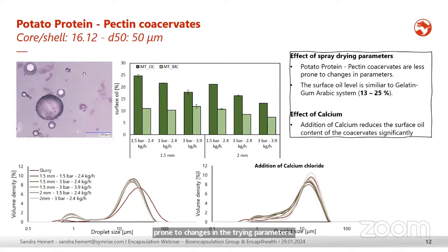As we learned so far, the properties of the shell have a massive impact on the stability, and therefore we added calcium chloride in order to have a certain gelation of the pectin, and this worked indeed. The surface oil decreased significantly for the samples with calcium, shown in the light green bars, which is even less compared to the gelatin system.